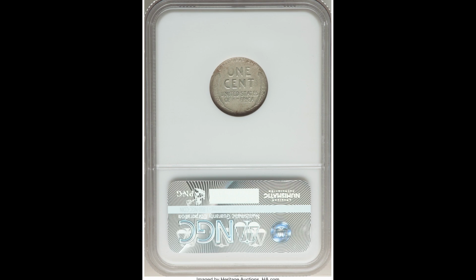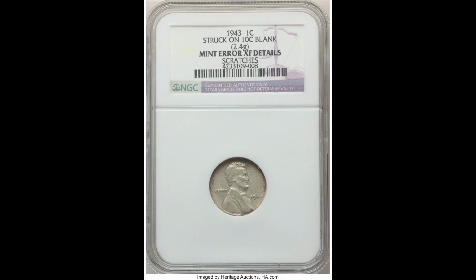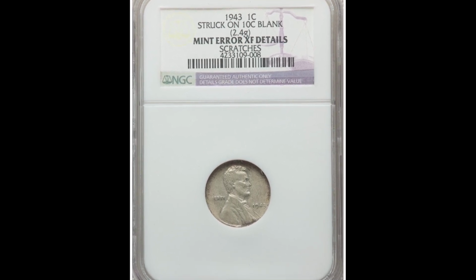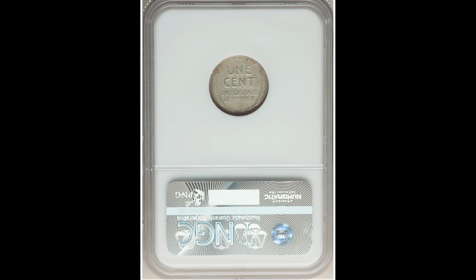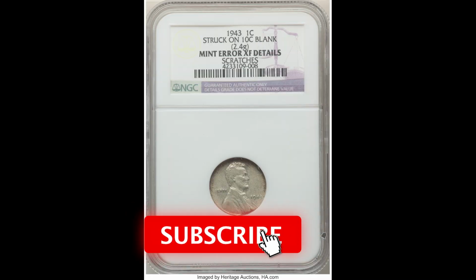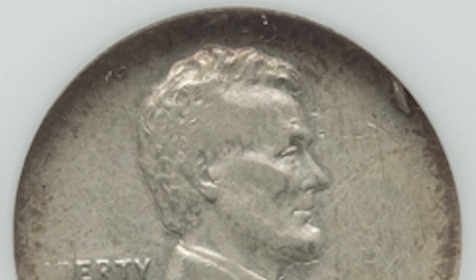So this 1943 penny was accidentally struck on a 10-cent blank, and by blank they just mean a blank planchet, which is a piece of metal that the coin was struck on. Now if you find one of these coins, make sure that it's not just extremely damaged, because extremely damaged coins can weigh less simply because there's less material on them from the damage, if that makes sense.